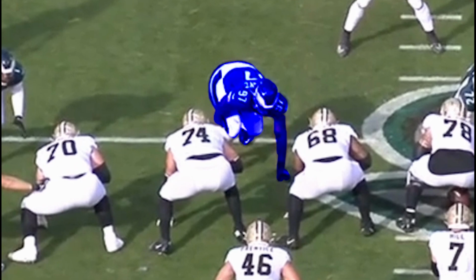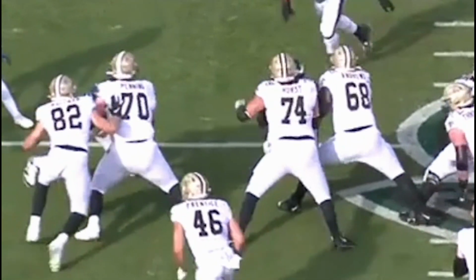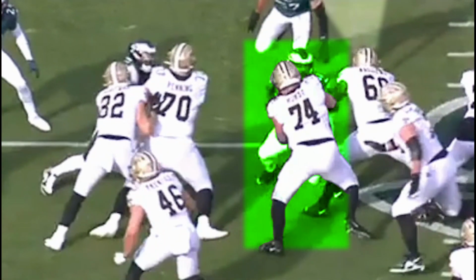Hargrave is in the B gap. That's the space between the left guard and the left tackle. He is double teamed by those players at the snap, but he isolates onto the left tackle so that the left guard doesn't have a large surface area to hit. His low centre of gravity and stout lower body allow him to hold his position. The hit of the left guard has minimal impact before that player leaves, so it's a one-on-one with the left tackle.